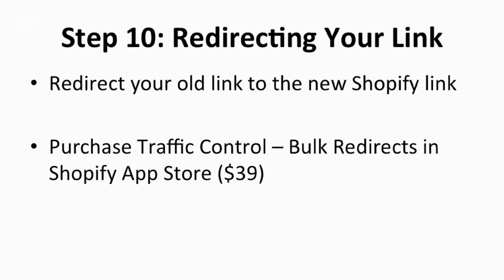And how you do this is by installing another app from the Shopify App Store. And this one's called Traffic Control, Bulk Redirects. This app costs $39 and it lets you redirect your traffic from the old link to your new link. One thing you need to make sure of is that the links are all set up correctly. And then that's it. Now you're done migrating your store from BigCommerce to Shopify.